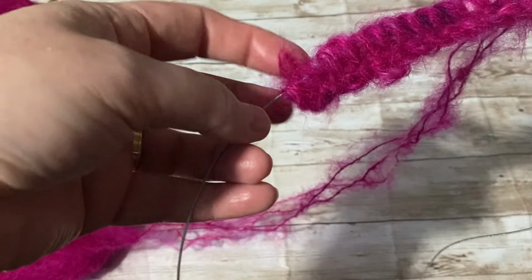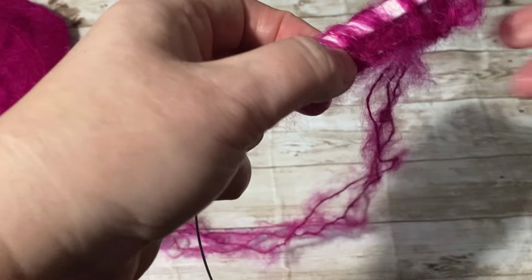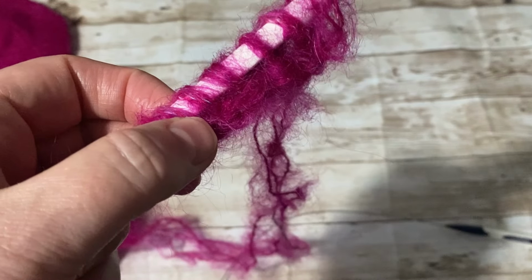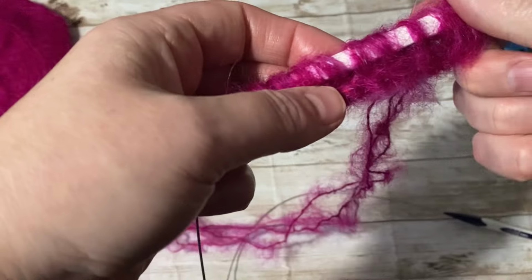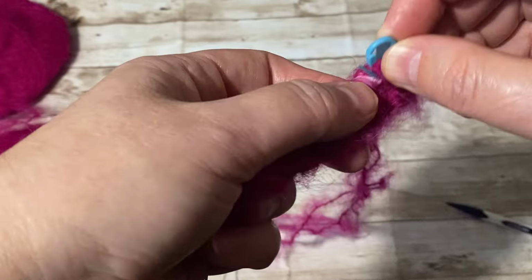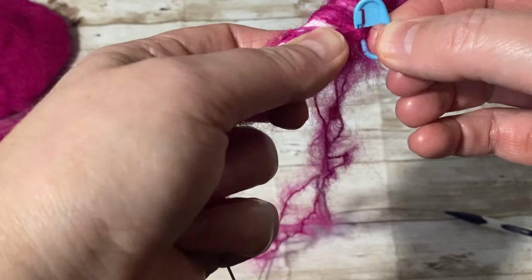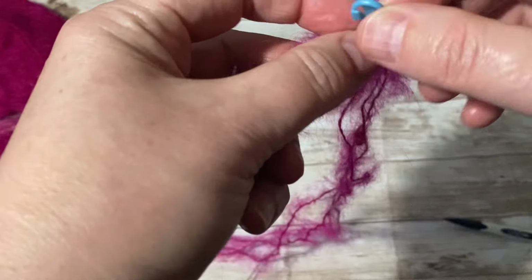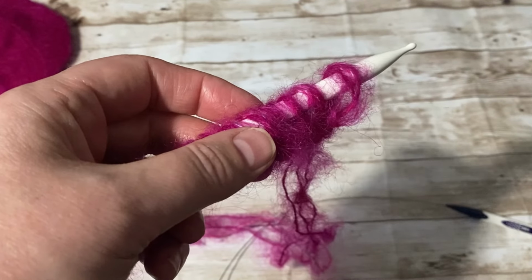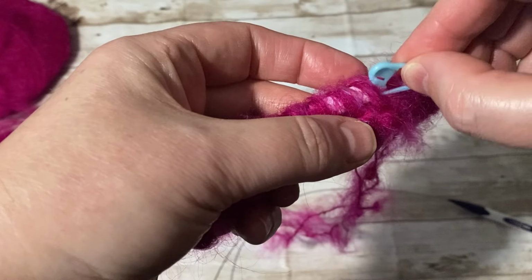So I am casting 2, 4, 6, 8, 10, 12. And I am going to be putting my marker as I go. I don't have to come back. So this is going to be the increase. Oh, what a cheap. You paid money for these markers, and look. Okay, here we go. So I am putting my marker.